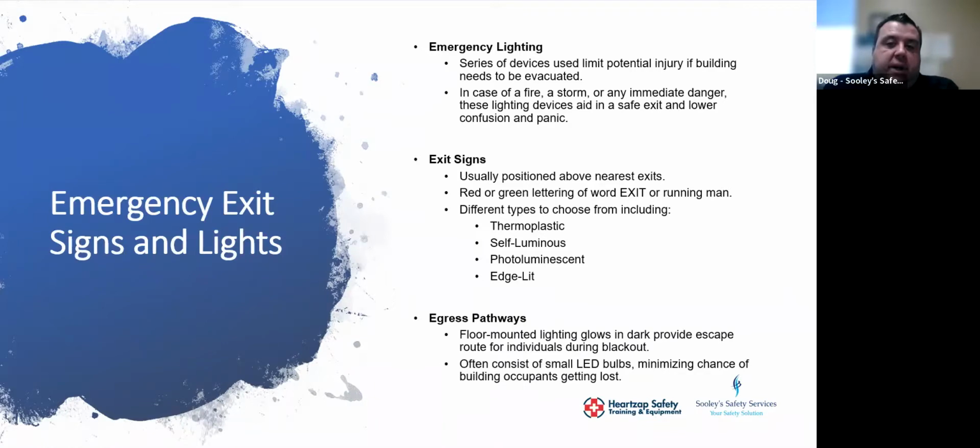Your emergency lights are a series of devices used to limit potential injury if your building needs to be evacuated. In case of a fire, a storm, or immediate danger, these lighting devices aid in a safe exit and lower confusion and panic. Your signs are usually positioned above the nearest exits. They could be red or green lettering of the word exit, or they could also be a symbol to show how to escape, such as the running man.